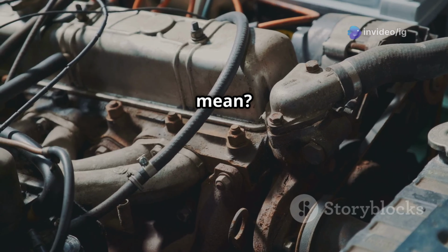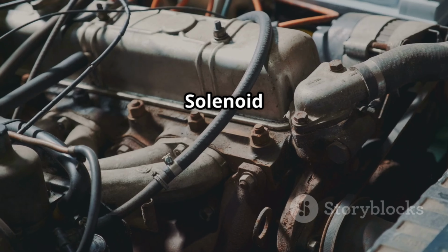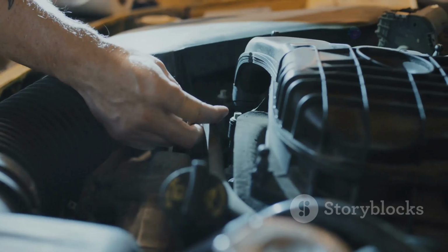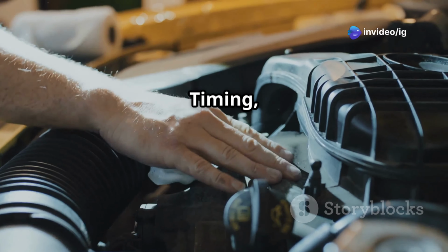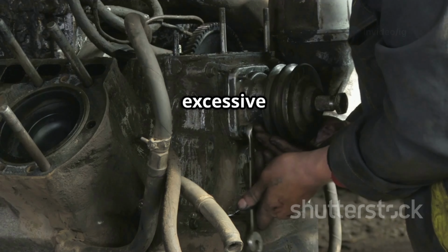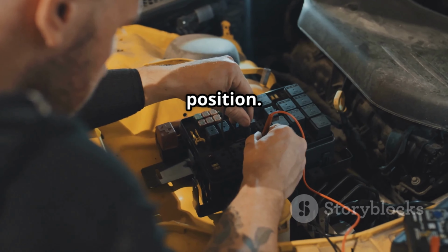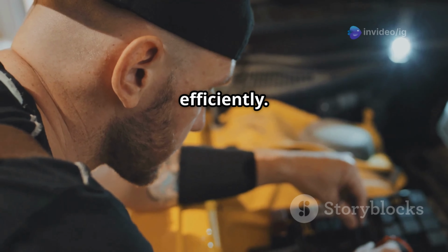What does P0078 mean? The P0078 code stands for Exhaust Valve Control Solenoid Circuit High, Bank 1. This means that the variable valve timing, or VVT, solenoid for the exhaust camshaft is receiving excessive voltage or is stuck in the high position. If the exhaust timing is off, your engine won't perform efficiently.